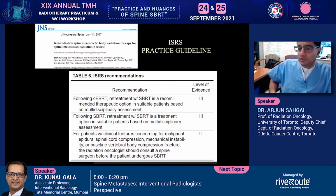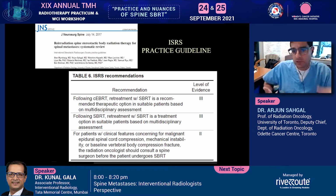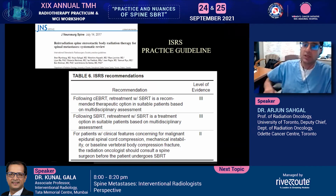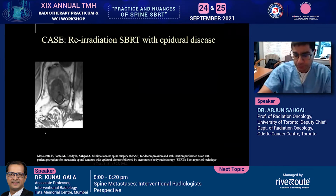Now, there are ISRS practice guidelines out there that do recommend spine SBRT as a re-irradiation technique. Again, there's not a lot of data. We need some high-level evidence, but there are some patients where you have to use your judgment that these are patients that are going to benefit, they're going to live. Let's give them something more efficacious in terms of local control.